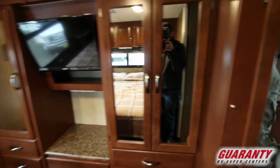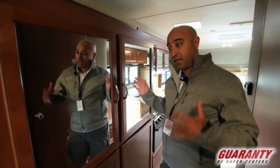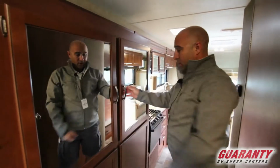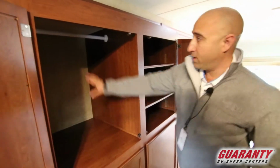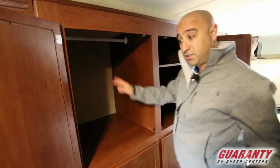As we move out a little bit further, it is important to note that there's been a little bit of a redesign for the cabinetry here. You're used to seeing cabinets that go all the way up and down. Well, Thor's done that a little bit differently this year. So if you look at the size of that cabinet space right there, you've got another big hanging closet right here. That's why I say you can easily get clothing in here for 6 or 8 people.